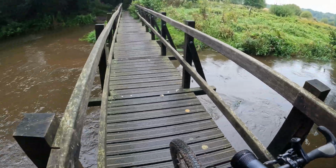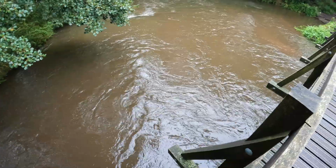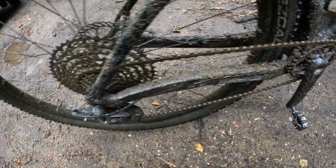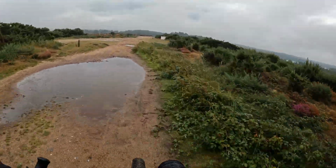On this bit, you sometimes have the option to go through the river. But as you can see, it's pretty high today, so I think you'll probably get washed away. Bike is now running on pretty much pure mud. Bike shop are going to absolutely love me. Yeah, and this is the Frensham, as they say it, Frensham Ranges.